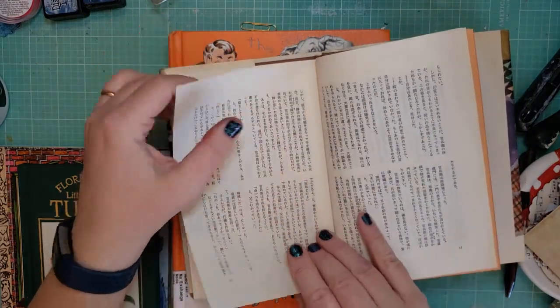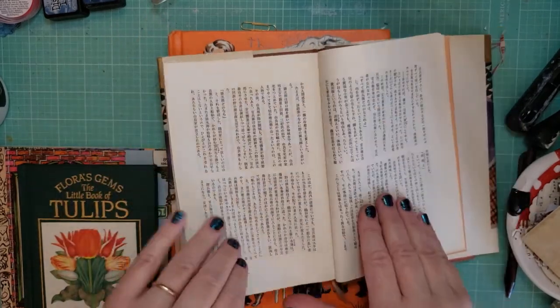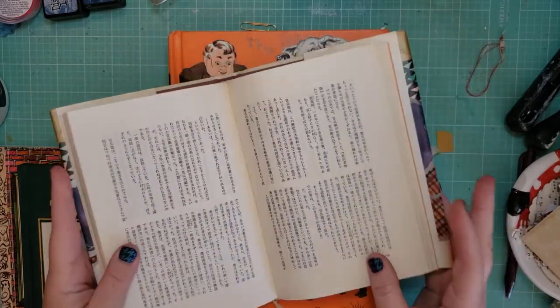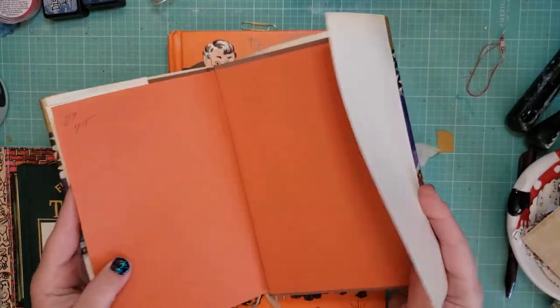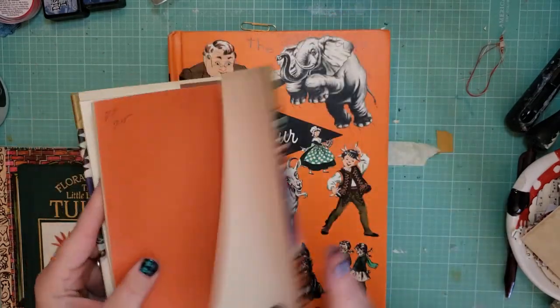I just went for the feel and the color of the page that I liked. No idea what any of this says. It's just pretty. I don't even know what year it is. I don't think it's that old. Somebody had a cat or a dog though.